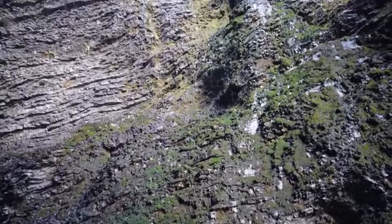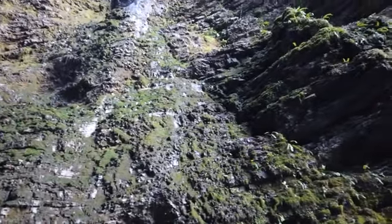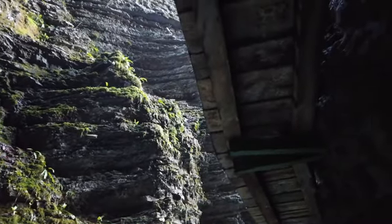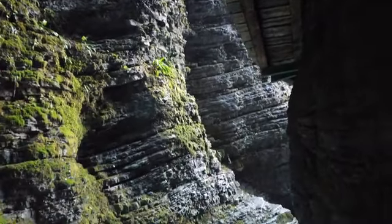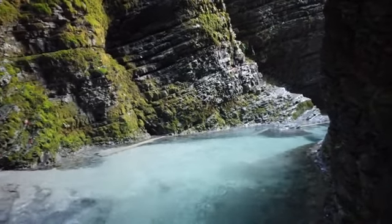And we've sort of snuck in down underneath. Sorry about my camera work here. There's actually a bridge right above me. A little tiny bridge, so that's where we came in. We've scooped down here. You can see this incredibly beautiful little walkway. Absolutely amazing. Beautiful waterfall.